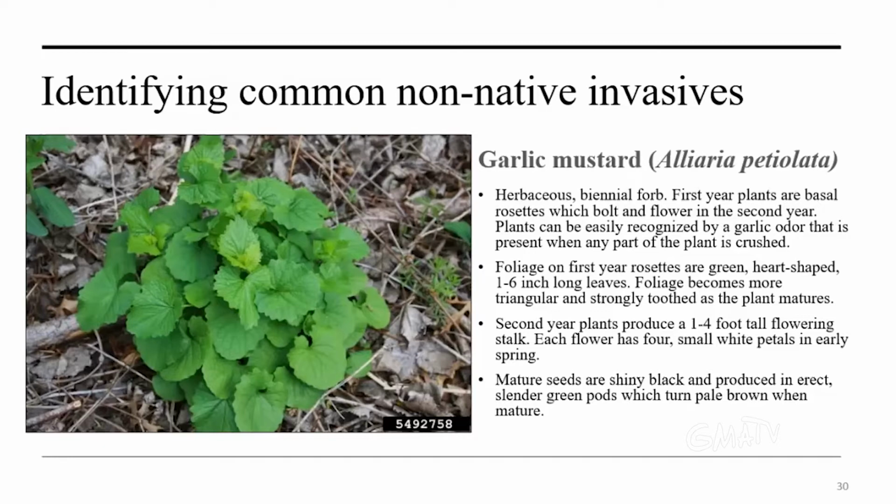The foliage on first year rosettes are green heart-shaped 1 to 6 inch long leaves. The foliage becomes more triangular and strongly toothed as the plant matures. Second year plants produce a 1 to 4 foot tall flowering stalk. Each flower has 4 small white petals in early spring. The mature seeds are shiny black and produced in erect slender green pods, which turn pale brown when mature.